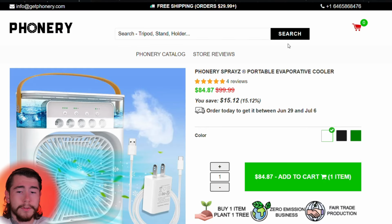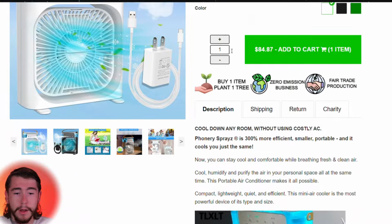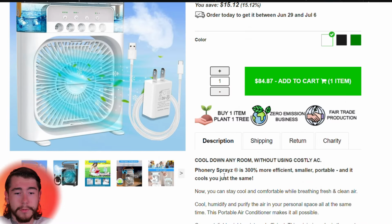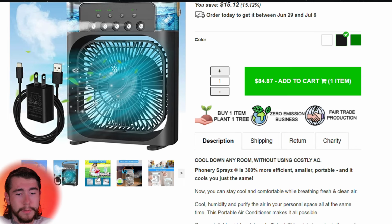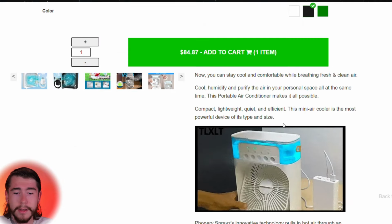Next up, we have the Phonery Sprays portable evaporative cooler from Phonery. They're selling it for $84.87, marked down from $99.99. They have 4 reviews. You guys can see some of their features and benefits right here. Once again, some high quality images taken right off of AliExpress. These could definitely be cleaned up a little bit. I mean, they're honestly not the greatest.